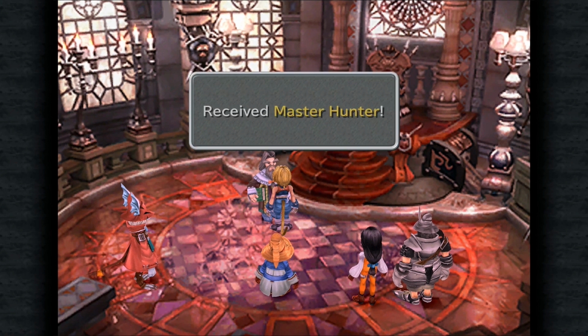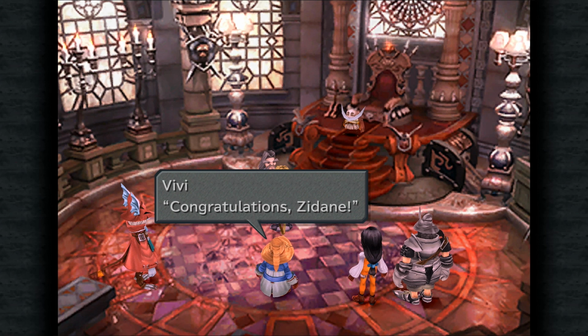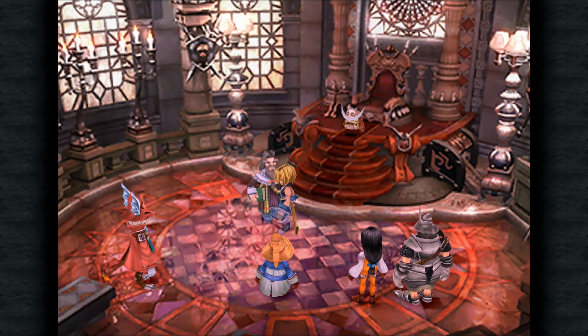So there's our 5000 gear and there's the Master Hunter key item. Again, you will get that regardless of who wins, as long as it's either VV, Zidane, or Freya.